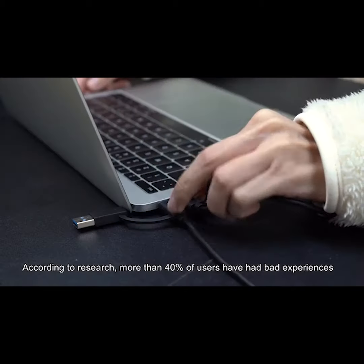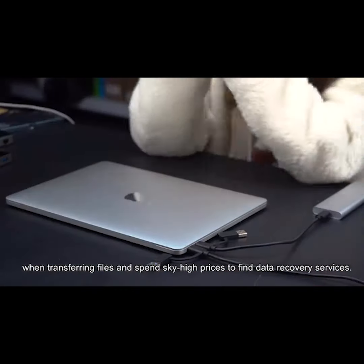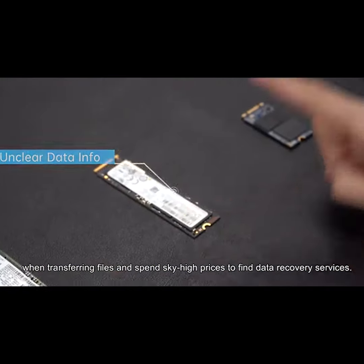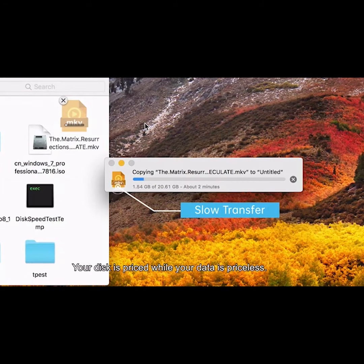According to research, more than 40% of users have had bad experiences when transferring files and spend sky-high prices to find data recovery services. Your disk is priced while your data is priceless.